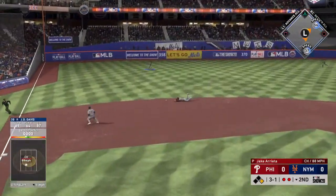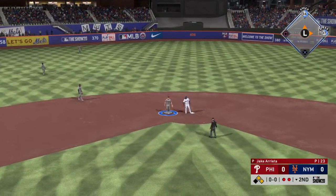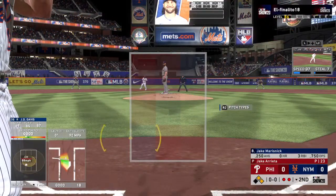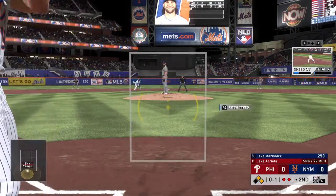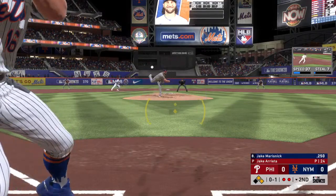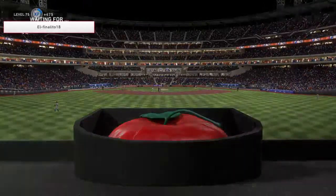Hard hit toward the hole. And that's through for a hit. Here's Jake Marisnick, as the first pitch to him is swung on and missed for strike one. Twos all over the place. 2 on, 2 out, and of course here in inning number 2. Takes this the other way to right, and the 2-out threat will not come.